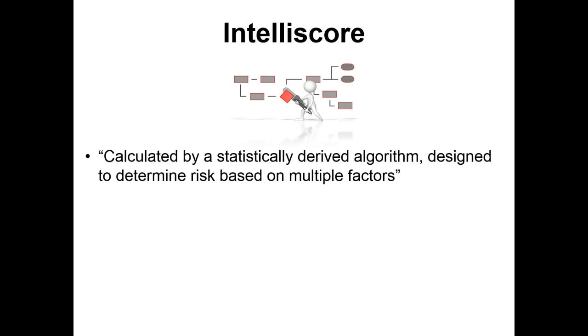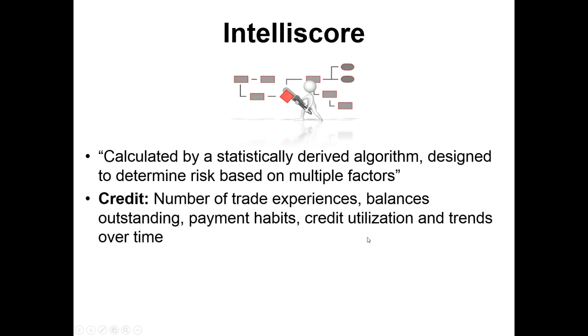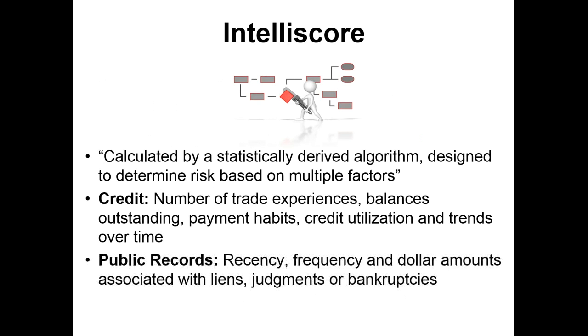Intelliscore, quote from Experian, is calculated by a statistically derived algorithm designed to determine risk based on multiple factors. Here is their definition of multiple factors. Credit: number of trade experiences, balances, outstanding payment habits, credit utilization, and trends over time. Yes, I just broke this down for you individually. Now I want to group it for you. I want you to see they're looking at three main groupings, or buckets, and they combine the buckets to calculate your score.